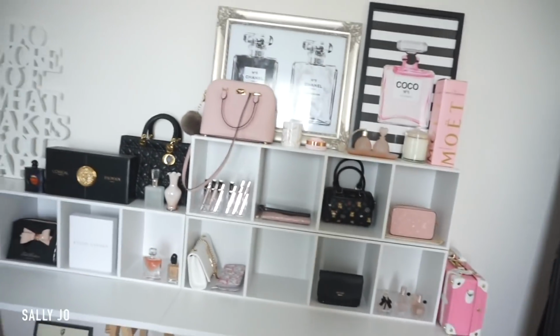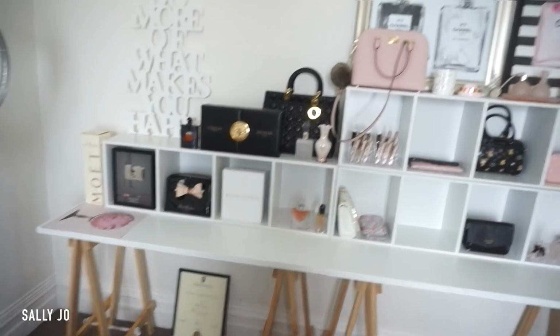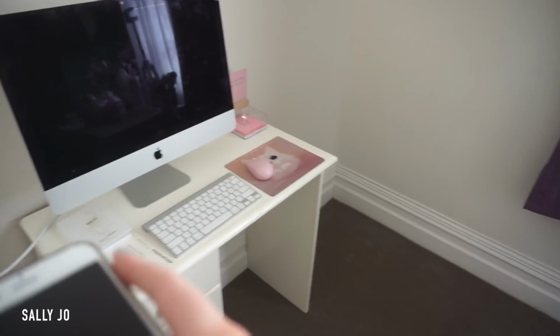Okay, so how the house is coming along. I have finally sorted out this wall here. There's my degree down there. I need to hang it up. Curtains in here are still purple, so we are working on that. I wanted to get a new unit thing, but I'm just gonna keep that for now.